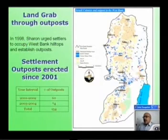One strategy that Israel is using now for grabbing Palestinian land is through outposts. We have detected 134 outposts that have been established following the issuing of the roadmap, and these outposts are still there and expanding day by day.